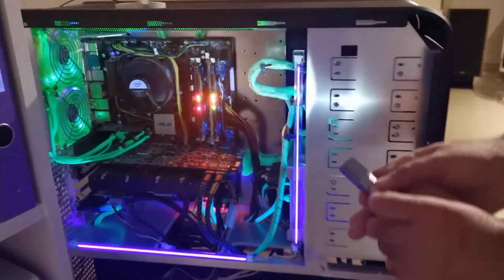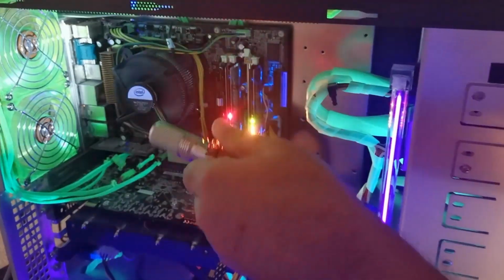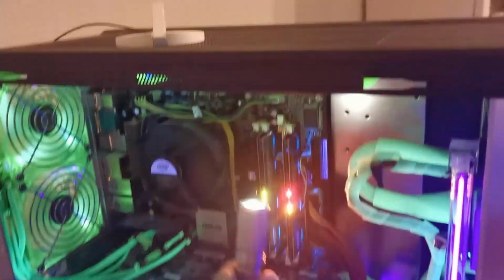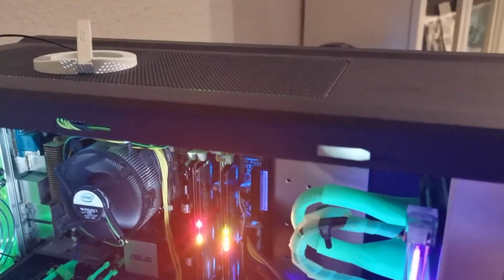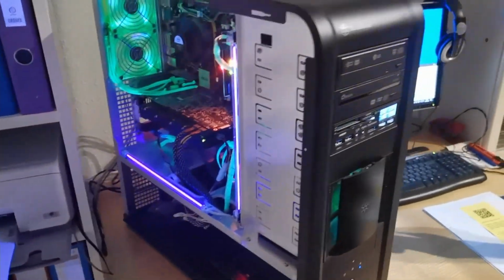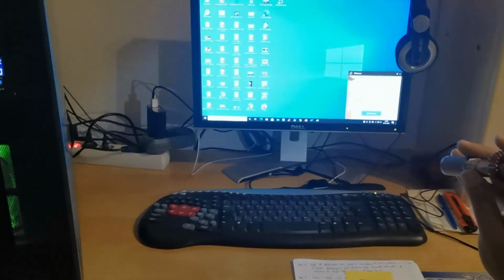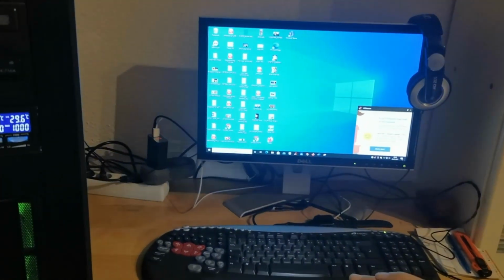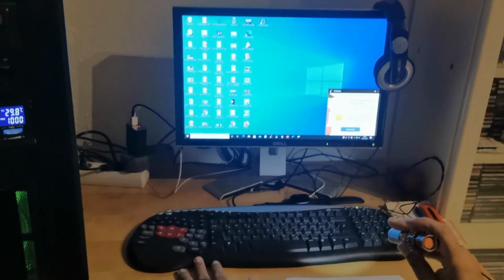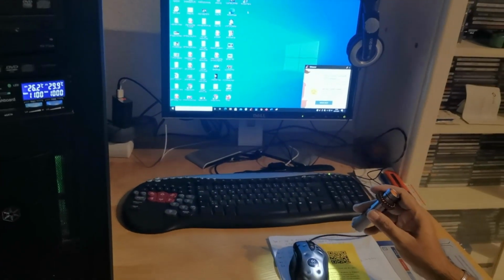And I have used 2 green colored fans here, and on the top I also have 2 140mm fans, and these are the cathode rays. Then showing you my current monitor. It's just a Dell 20-inch, and that was the top of the line from Dell in 2008. And I have a keyboard, and a Logitech MX518 mouse.